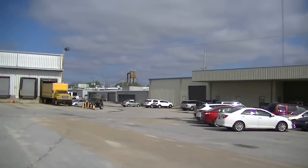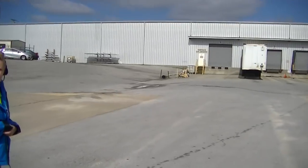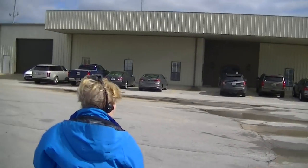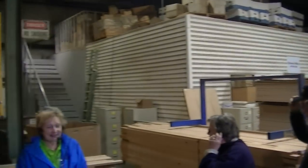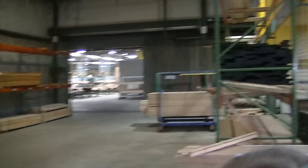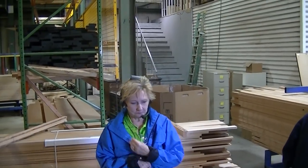The first place we go is over to the wood shop. It's very cold out and windy, so we're walking across the parking lot. There's the Tiffin main office for the executives, including Bob Tiffin. And here we are now entering the wood shop. It's very noisy in here, and there's Celia talking on headsets, and we are all wearing headsets so that we can hear her, because it's very, very noisy inside.